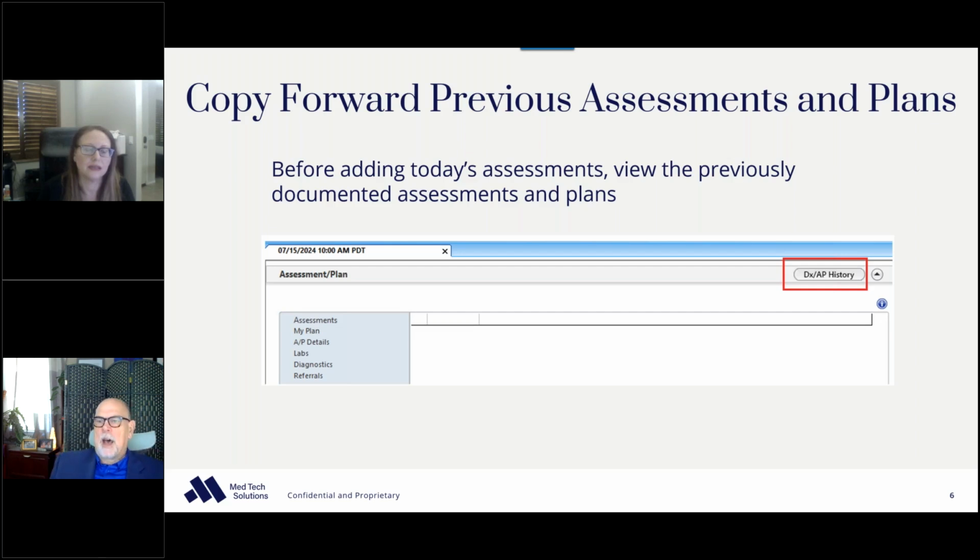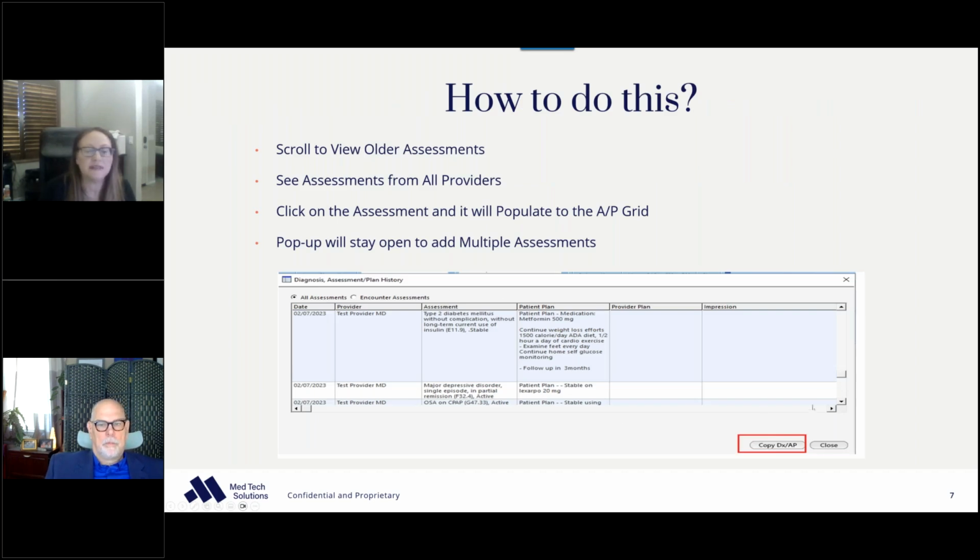So why don't you walk us through this copy forward capability that NextGen's put into the assessment and plan panel? Providers will see this DX/AP history button, and when they click on it, they will see the previous assessments and plans that were documented. You can see it for other providers as well, what they documented, and you can select the same assessment. So if you're going to address the same concern, you can click on the assessment and it'll apply to today's visit. You can select more than one, and then when you're done, you'll click close, and you'll see that these assessments populate in the grid.